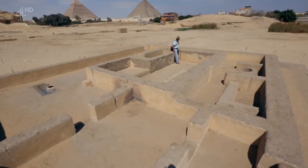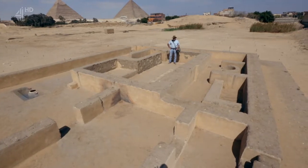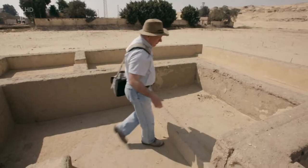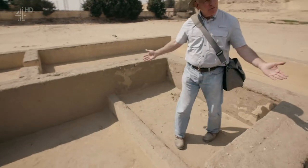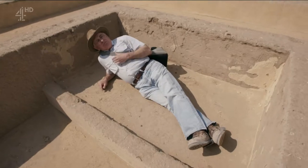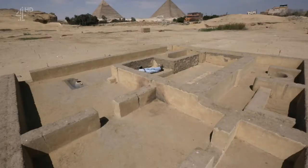You come into the main living room. Now, opening off this same central room, you also have, in effect, his bedroom. This is a rather substantial sleeping platform, as we call them. And so it's just about the right length, you see, for an official of moderate height, like myself, to stretch out.